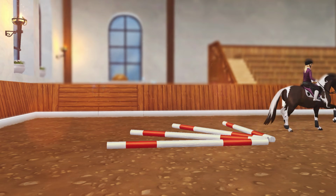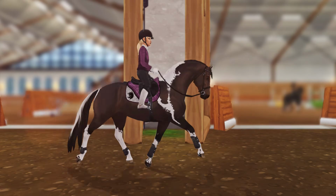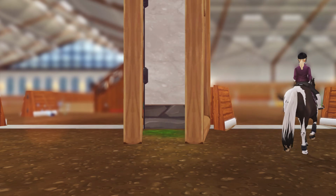I could tell by this point in the pole work that Cinna was getting restless and had a need for speed, so we trotted right on over to the arena.